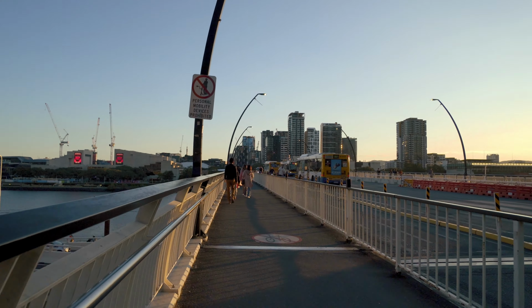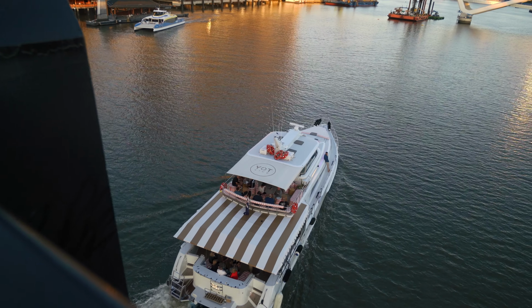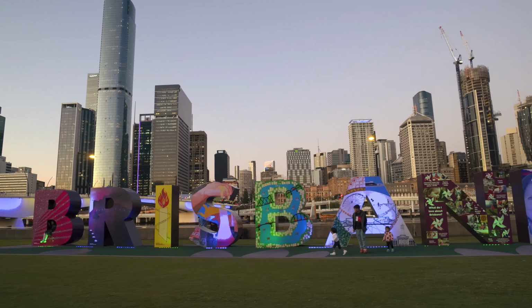Pretty cool. We're at Victoria Bridge, it's kind of their famous bridge here. It's nighttime. We just went to the bridge, took some pictures along the Brisbane sign, overlooking the river, and now we're back. Actually, we're just gonna eat.